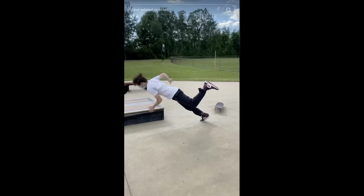I don't know about y'all, but when he popped that wheelie, this all I seen. Good night.